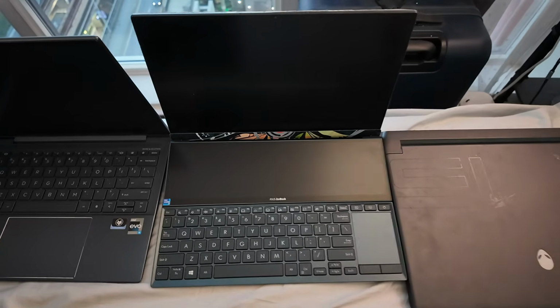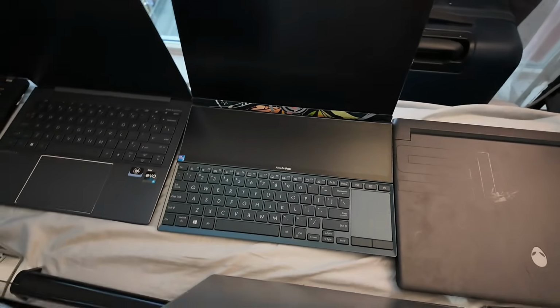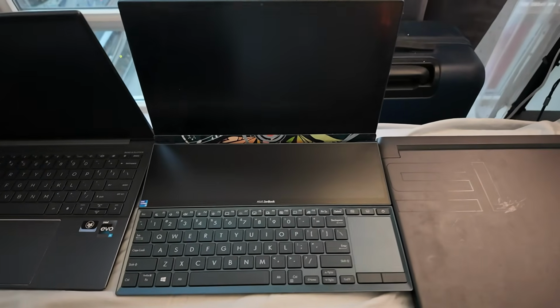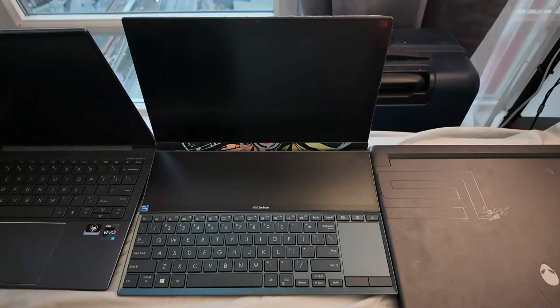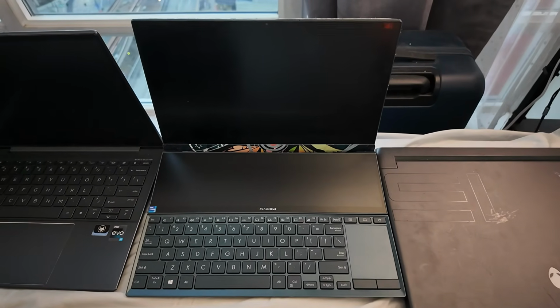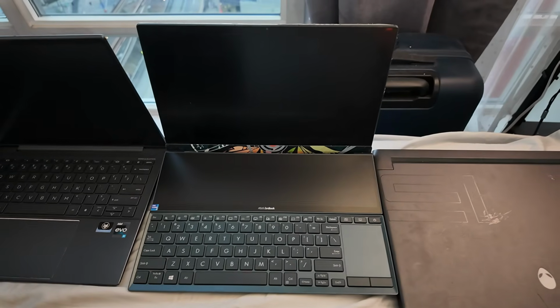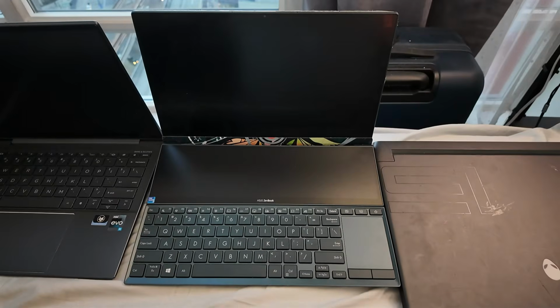Okay, next one over here is the Asus ZenBook Duo. As you can see, this is a dual screen laptop. That's actually the main reason why I have it. It's very unique. Only Asus makes these kind of laptops with the dual screen. They make the ZenBook Pro Duo as well, which has dual OLED screens. But I got this back in 2021. The designation is UX482, but it's a ZenBook Duo.